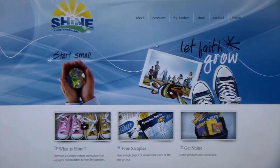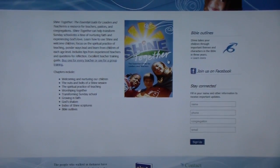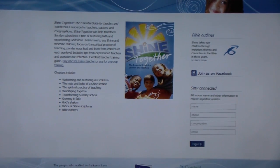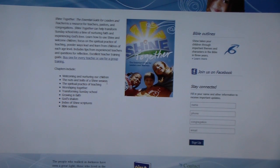Finally, I just want to highlight the book called Shine Together that you can find under the Products tab. Shine Together is the essential guide for leaders and teachers, and it's really an invaluable resource for all Sunday school teachers. It provides wonderful reflection questions to help you grow as a leader, ideas for building community within your group, as well as ideas for creating worship space and interactive storytelling. There's also an entire section with instructions for 27 different ways to pray with your group, everything from reciting scripture to breath prayers and even prayer doodling.